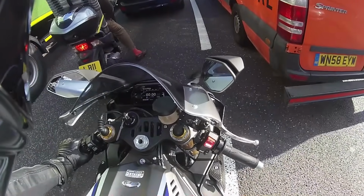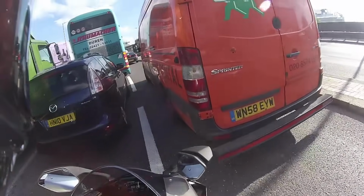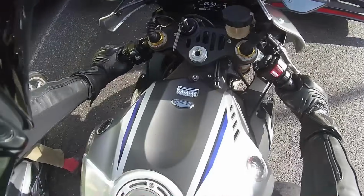There are no such things as heated grips or any sort of luxury items like that on this bike. It's not seen as a requirement.